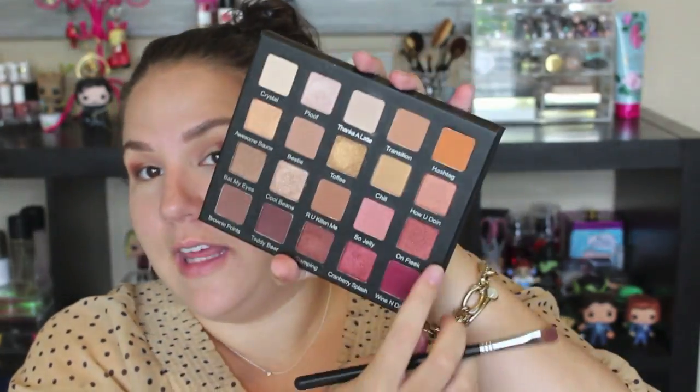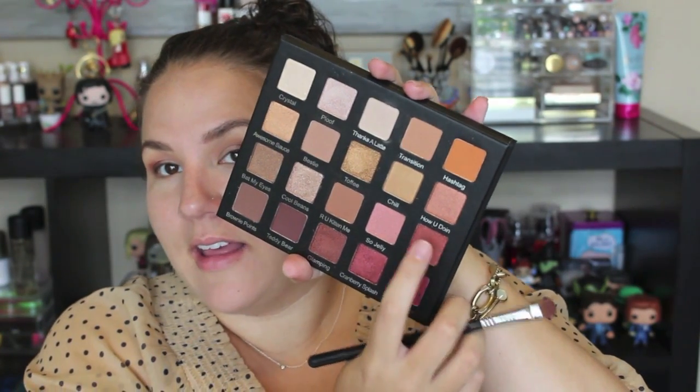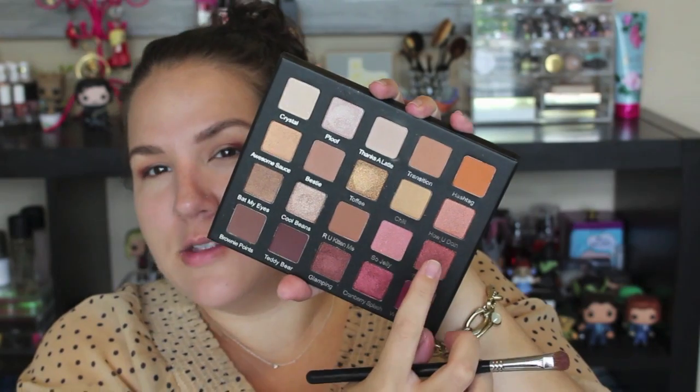Now I'm gonna use On Fleek, which is kind of like a lighter toned version of this. This is more of a berry red on the same shading brush. And I'm gonna put that in the middle. Yes. That one's really pretty. That was a pretty color. I really like this palette.